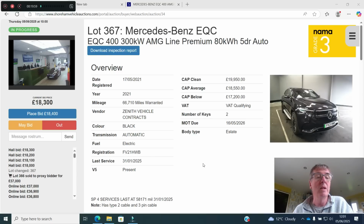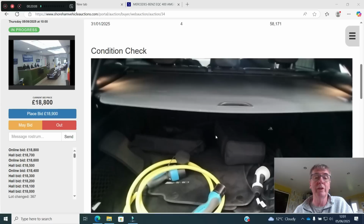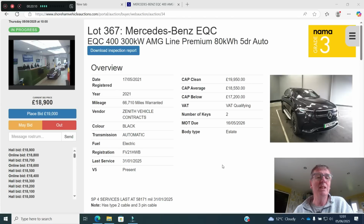Mercedes-Benz EQC. It's up to 18.3, average is 18.5, it's grade 3, 66,000 miles on a 21 plate, 4 services, got the cables in there. 18.9. Is Mr. Zenith going to let this go? 18.9. 66,000 miles, last serviced at 58 in January this year. Type 2 and 3-pin charging cable, grade 3. Black tends to show all the marks, to be honest.